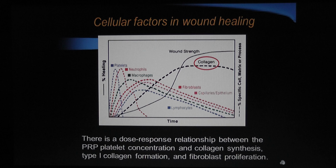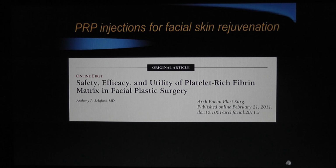It is evident that collagen synthesis and type 1 collagen formation is crucial in skin rejuvenation therapies. From the literature, it is clear that there is a dose-related relationship between the absolute number of platelets in the PRP and a significant effect on collagen formation. The PRP facial injectate should have at least a 3 to 4-fold increase of platelets compared to baseline whole blood values. PRP facial injections are safe to use and are an effective therapy in the treatment for skin rejuvenation, anti-aging, as demonstrated by a recent paper of Sclafani.